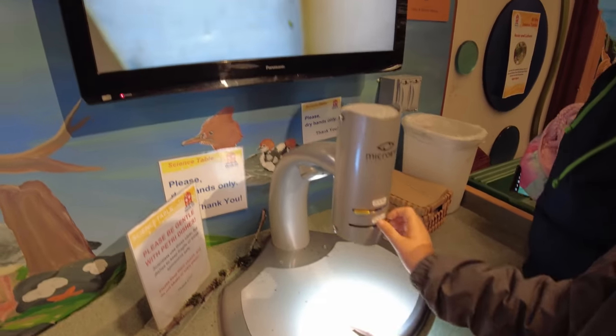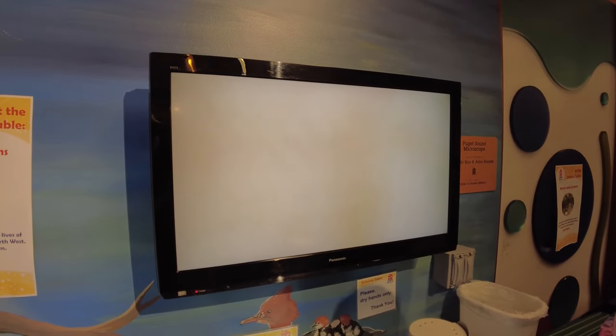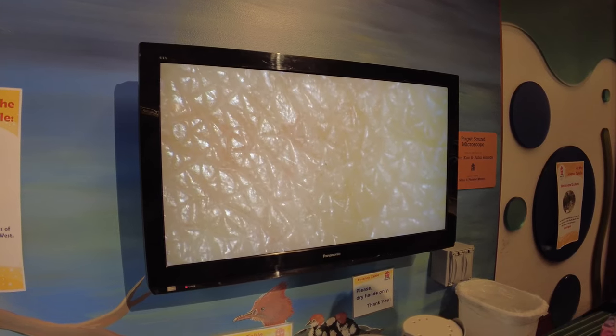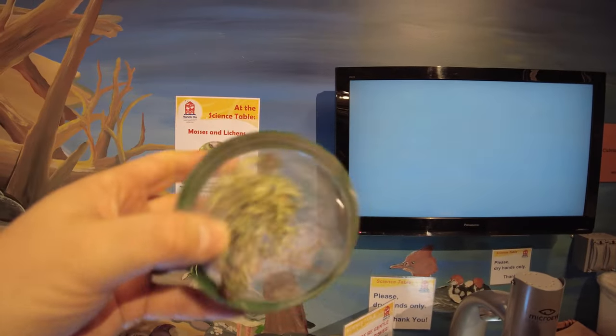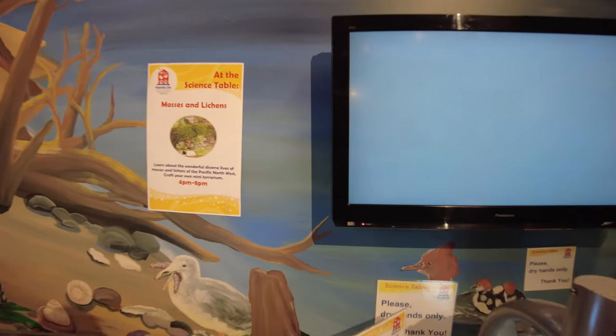Yeah, they got a microscope and then you can see it on the big screen. Now focus. This is what your skin looks like. Look at the screen. Oh, that's Evie's. Oh, that's Everly's skin up close. Weird. And if you take a look, they have different moths and other things that you can put under the microscope to discover. And it's kind of wet, so it looks kind of fresh.